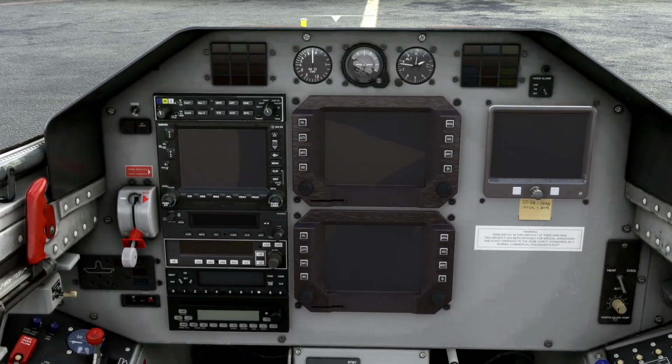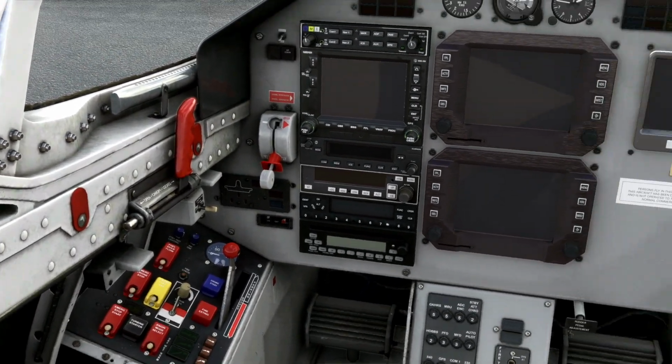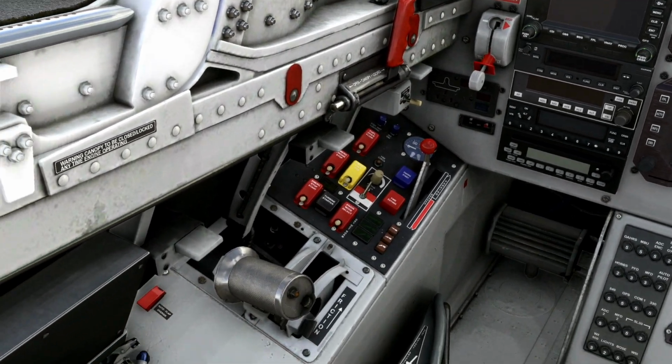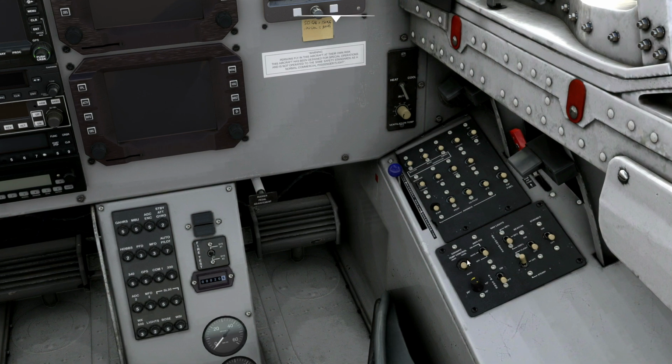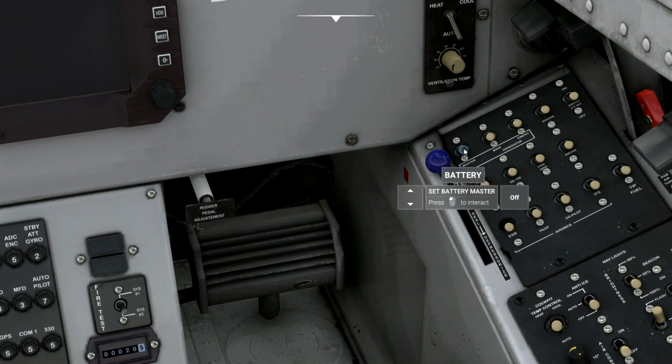Alright. Like I said, not everything works. This one does have an autopilot in it, but not all the switches are clickable. So what we'll do is we'll get it started and we'll get up into the air and go from there.